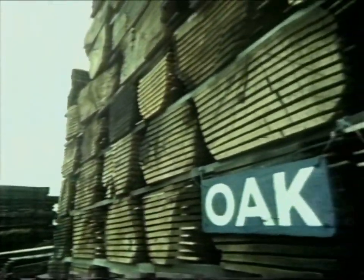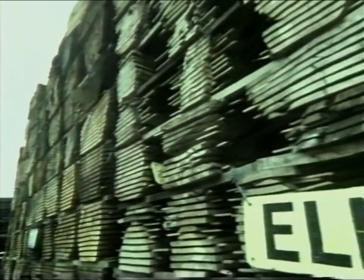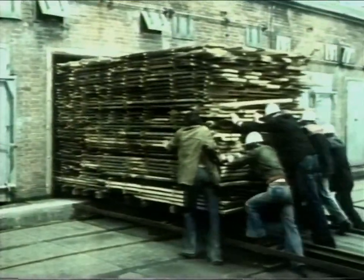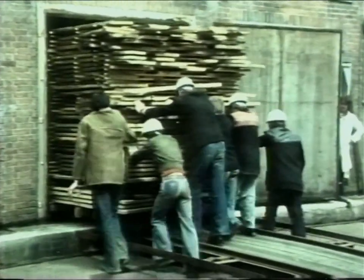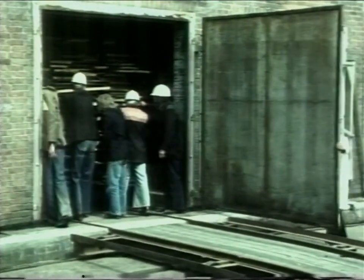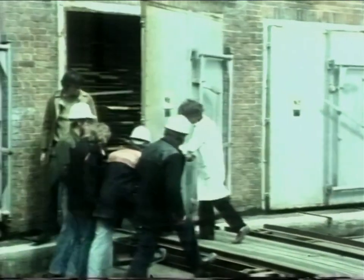These are planks of wood stacked up to dry. The wood from some trees, like oak or elm trees, is called hardwood. Other trees, like pine or fir, give us softwoods. These men are pushing a load of softwood into a big oven called a kiln. In the kiln, the water in the wood is slowly dried out. When it's dry, the wood will be used to make something.